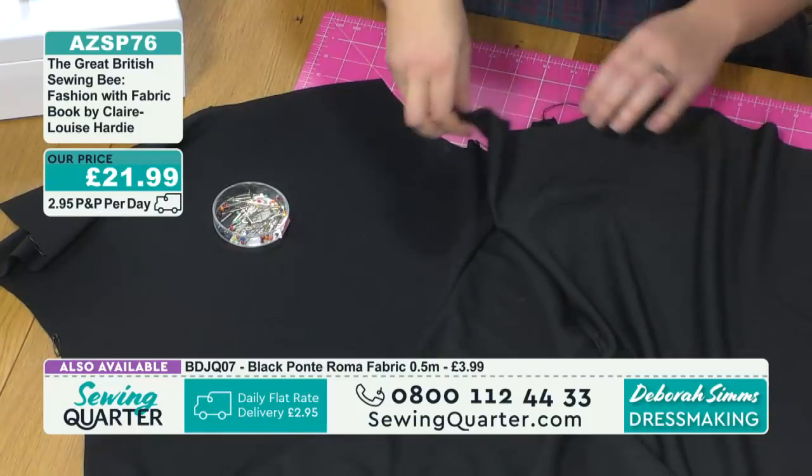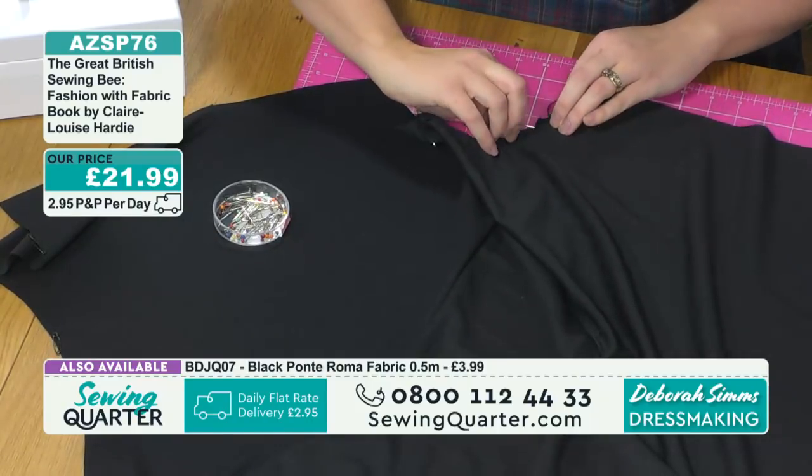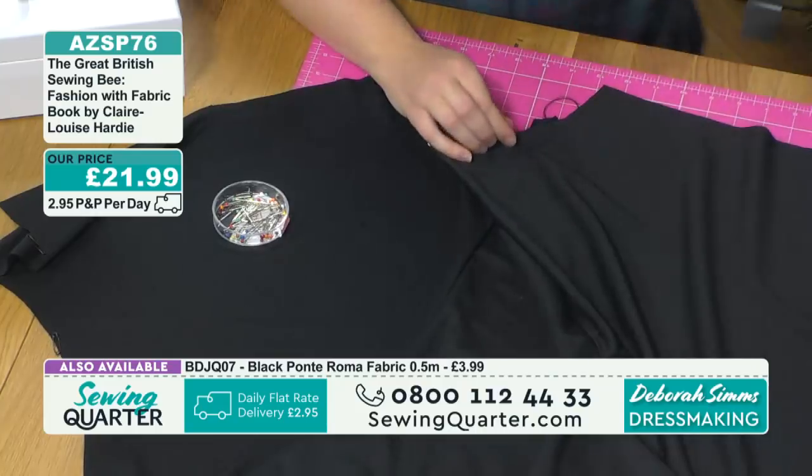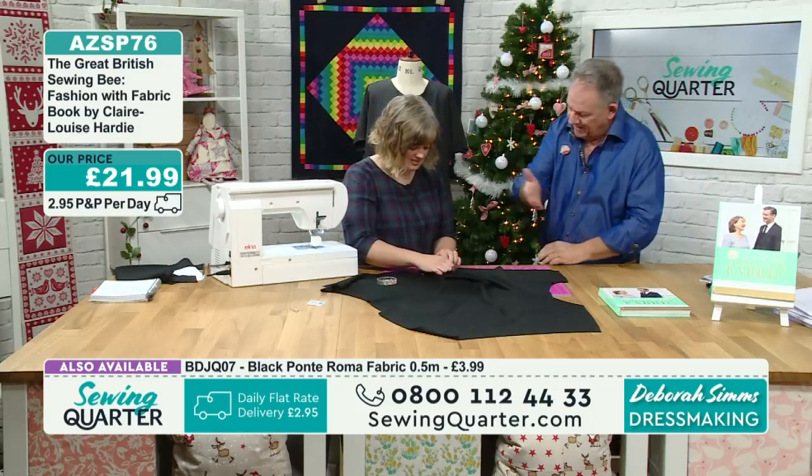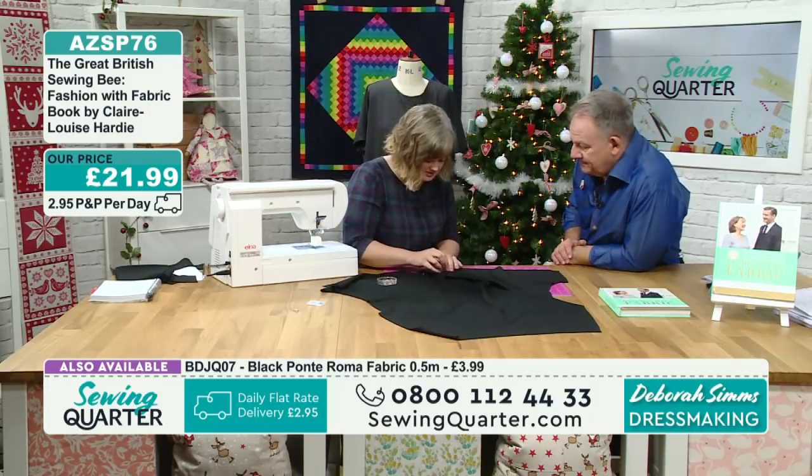What you want to do is match to the dog ears of a seam. It's like quilting when you end up with dog ears in the corner. Don't match the dog ears. You're matching into the actual seam there. So I'm just going to pin.